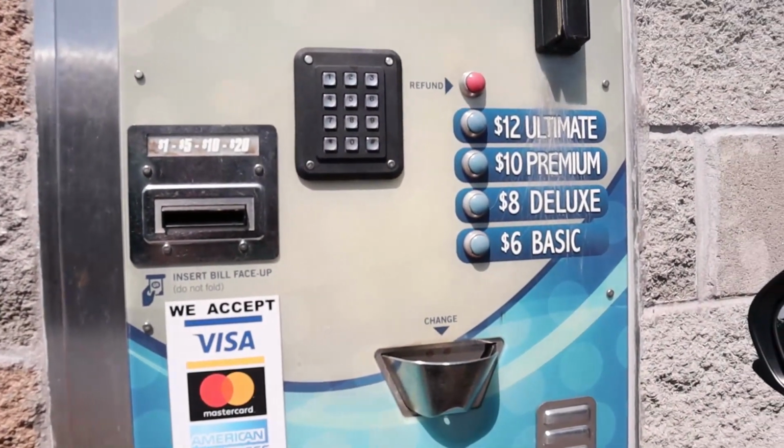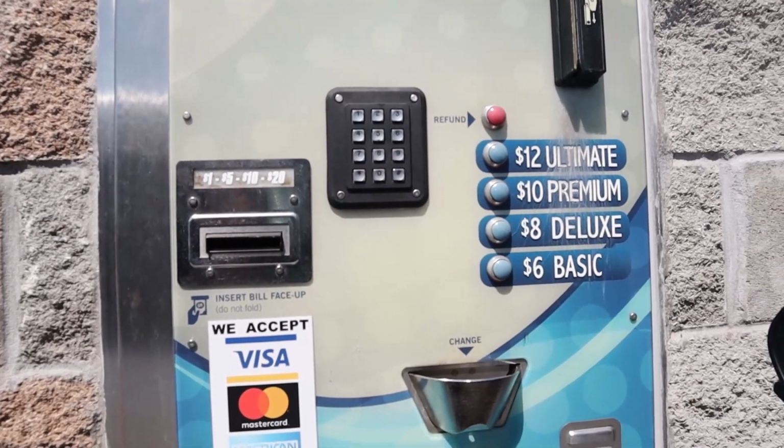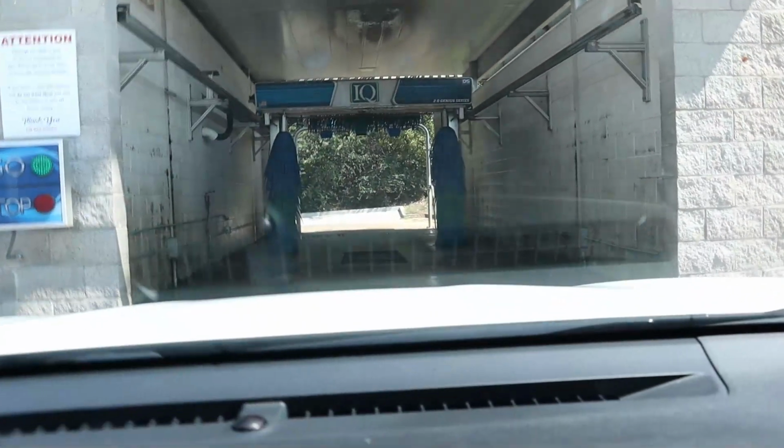So all you have for wash options are the 6 for basic, 8 for deluxe, 10 for premium, and the 12 for the ultimate. And we will do the 12. I'm actually gonna check to see if I have enough cash for that.